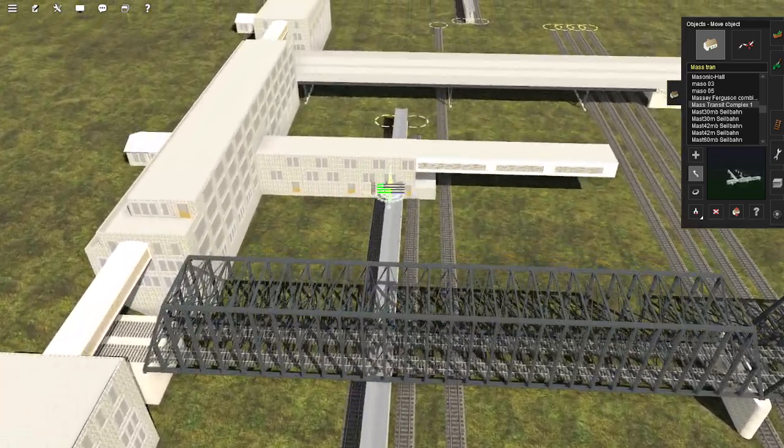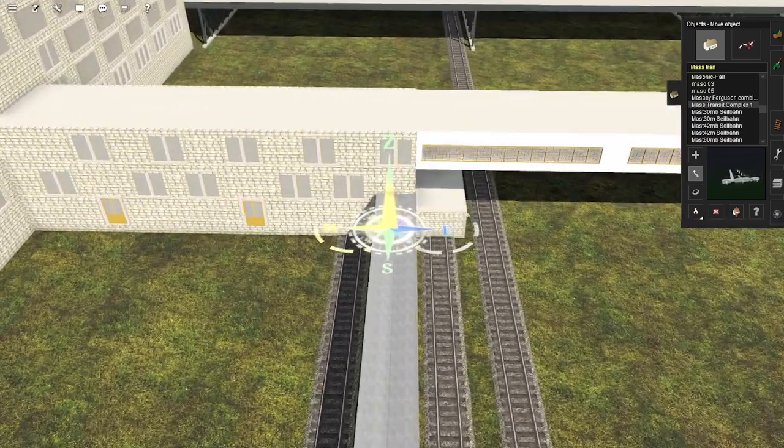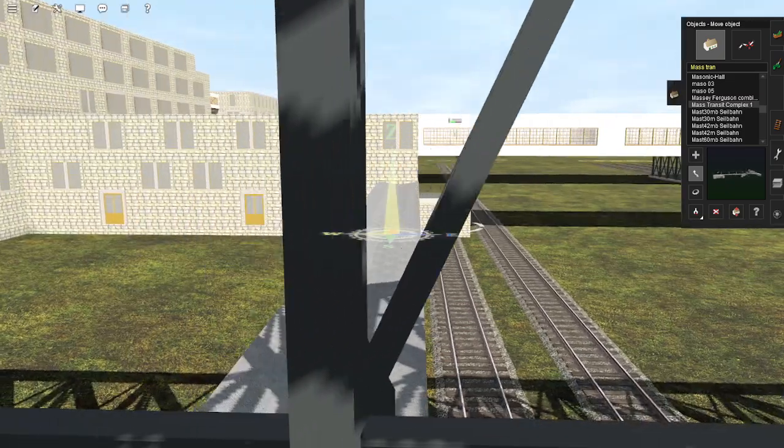Now I understand why I don't like assembling large structures very often. Well, you all don't, because this is the first time you have witnessed me building a Trainz route in Surveyor, but yeah, there we go. That looks better.